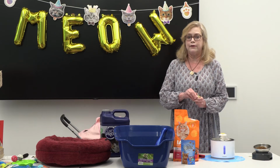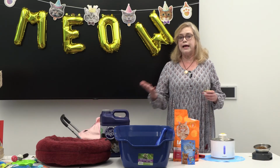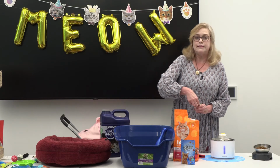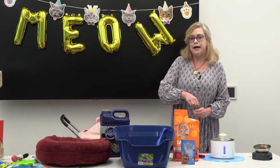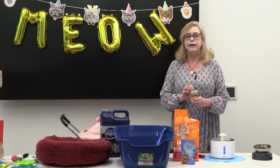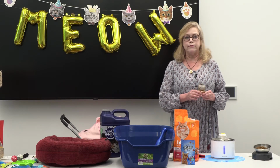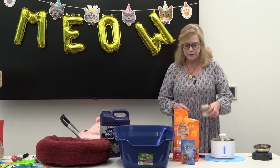Some people only feed their cats wet food, and some people only feed their cats dry food, but you can actually feed them both. But it's important to feed your cat at the same time every day. And if you do choose to feed your cat wet food, make sure you take it up after about an hour and put it in the refrigerator because it will spoil.